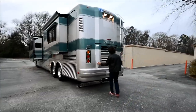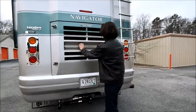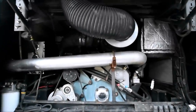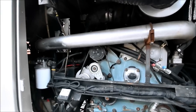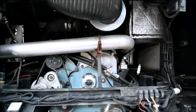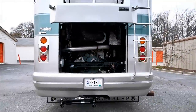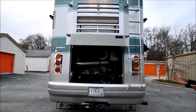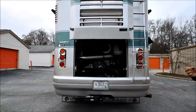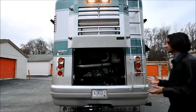Let's take a step back here. It's got a massive side-radiated setup. But here's that fantastic Detroit Series 60, 515 horsepower. And you'll actually note, I was reading through the brochure from Holiday Rambler for the 2005 Navigator, and they actually said, and I'm quoting Holiday Rambler, this is not my own statement, that the Detroit Series 60 is an option, and it provides more torque for getting up hills, and it's also smoother, and gives you less vibration while going down the road. So I guess it's just a smoother engine all around.